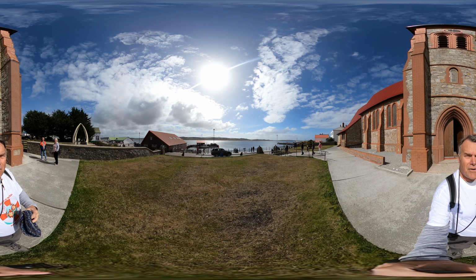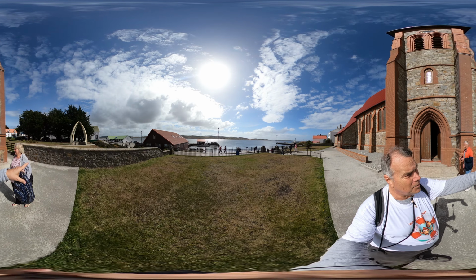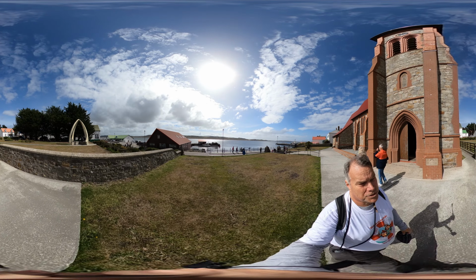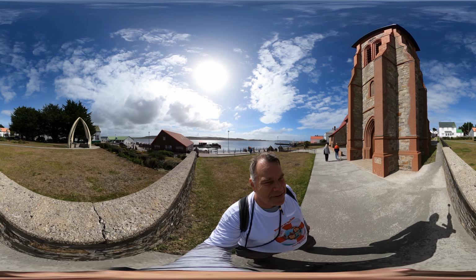We're in Stanley in the Falkland Islands. And if you watched part one, we ended up in the whale arch statue. Well, almost in it. Accidentally shut it off.